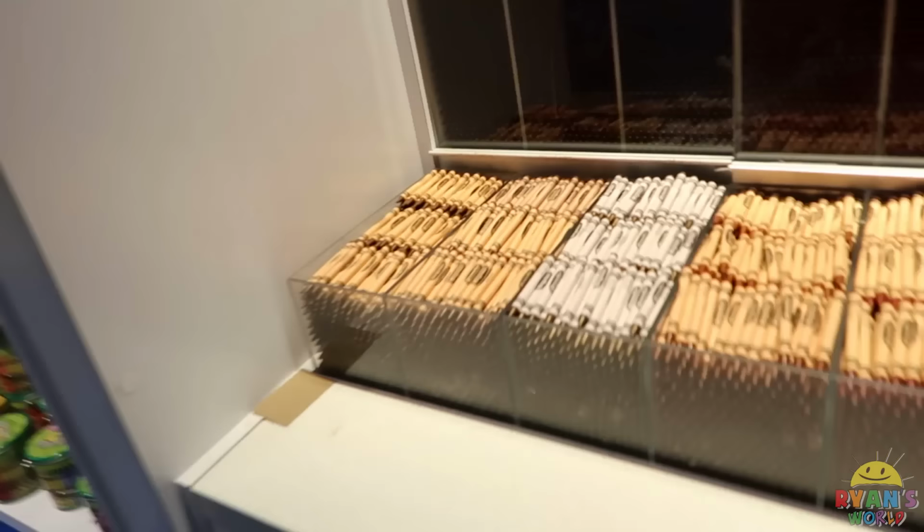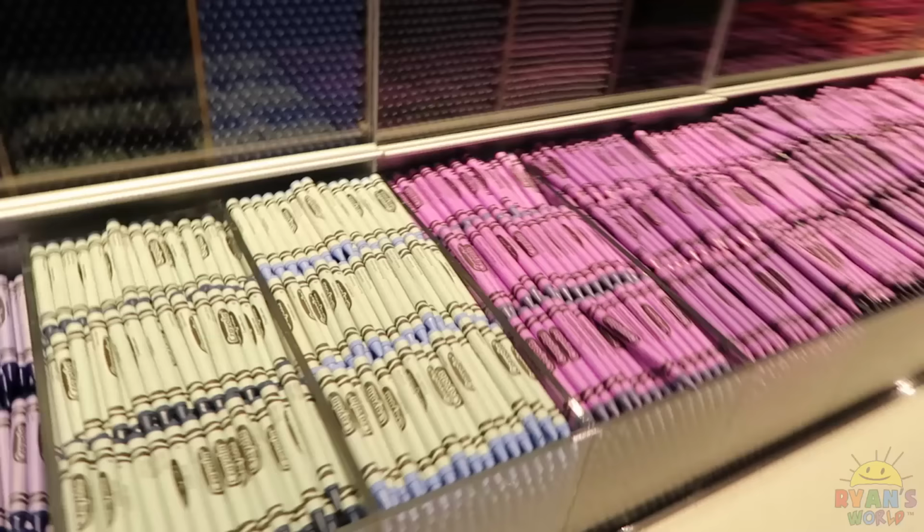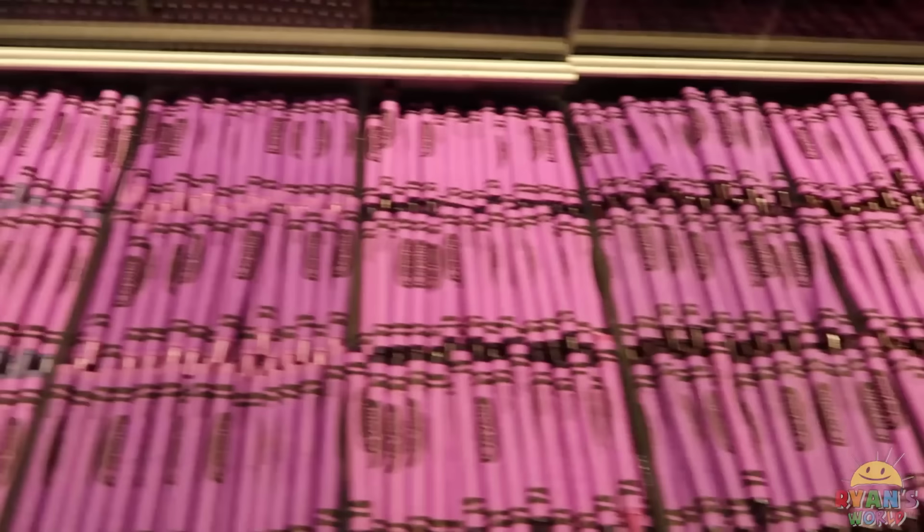Wow, there's a wall of crayon. Pick your pack. Wow, look at all the mini. Let's see which one I want. Okay. We didn't know there's so many different types of yellows. Look at this. Wow. Wow, there's so many purple. Did y'all know there's so many different kinds of different colors?